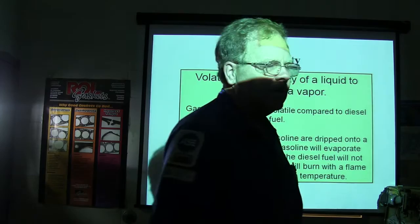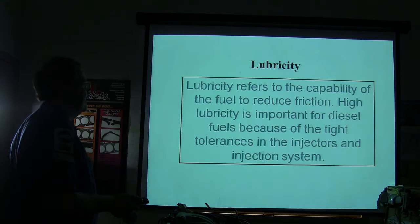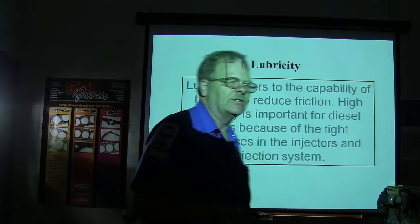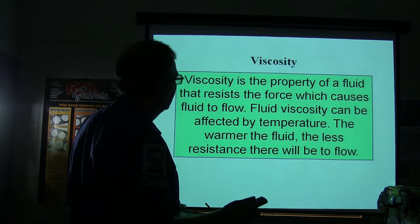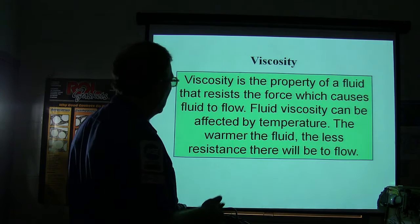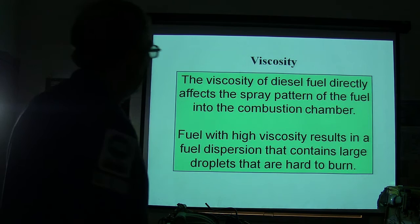Lubricity refers to the capacity of the fuel to reduce friction. High lubricity is important for diesel fuels because of the tight tolerances in the injectors and the injection system. You don't want metal to metal, you want a little layer of oil in between there, and the diesel fuel does that. Viscosity is the property of a fluid that resists the force which causes the fluid to flow. Fluid viscosity can be affected by temperature, and the warmer the fluid, the less resistance there will be to flow. So viscosity directly affects the spray pattern of the fuel in the combustion chamber.